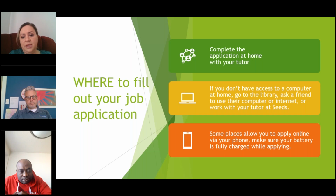Also, complete your application at home or with your tutor at Seeds. They will be able to help you do that. Also, if you don't have access to a computer at home, make sure you go to the library, or ask a friend to use their computer.